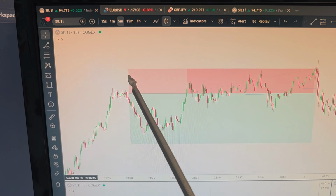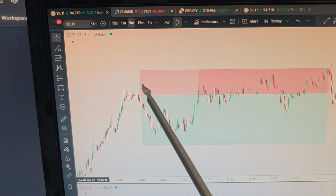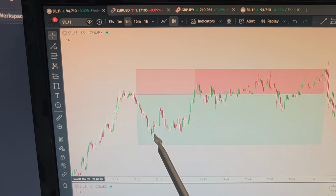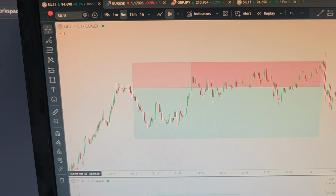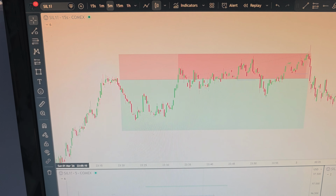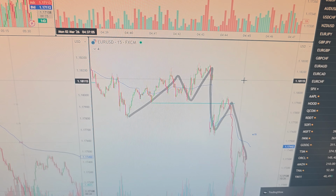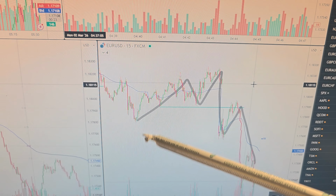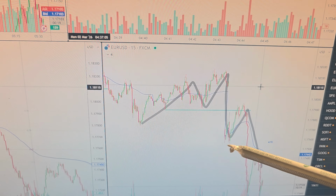This is, in one way, too small because of this. In another way, this is too tight because it didn't allow us to get the 2R quick in and out. So those are the opposing tensions. And interestingly, we have a very similar situation on the euro, which should be informative.